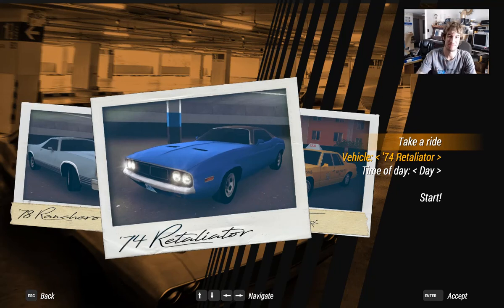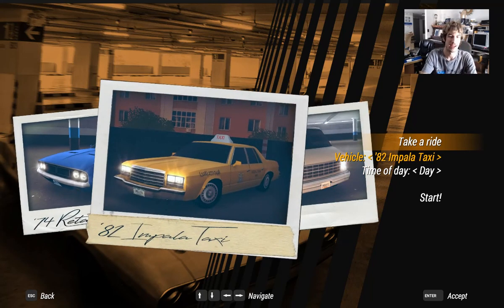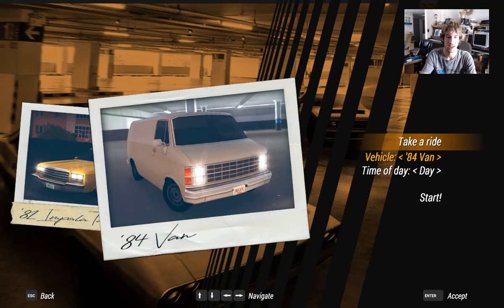They changed it because the Retailator is the name for the Dodge Challenger on Driver 3. So yeah, they changed the name for the Challenger. Okay, 82 Impala taxi and 84. 84 van.